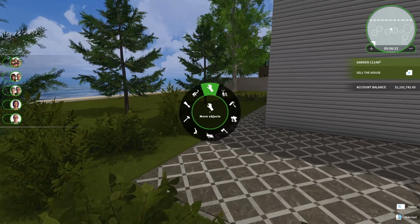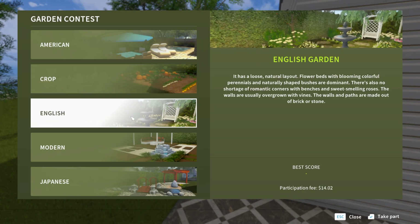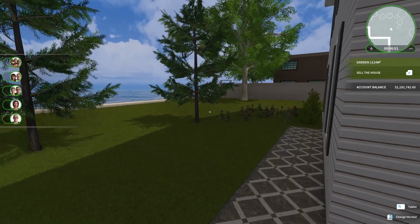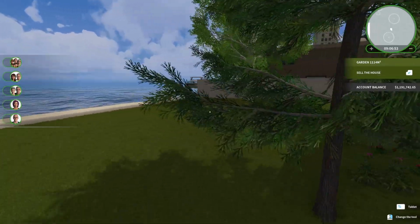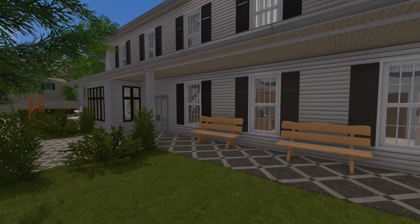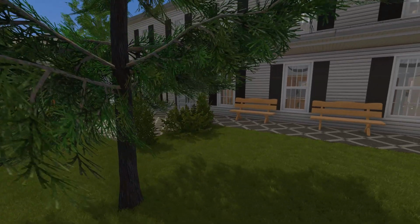Maybe we'll try and do an English garden. I mean, there are a few options. The English garden is very loose, natural, lots and lots of flowers. The English garden is really about lots of flower beds, water features, things like that. And I think that could be a really good fit for this house. So yeah, I'm going to start working on the garden and we'll see what it looks like when I'm all done.